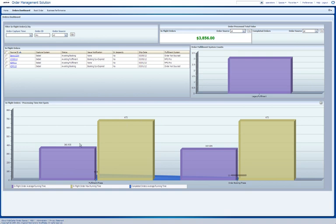On the bottom view here, we're looking at in-flight order processing hotspots. So we see our fulfillment phase and we see our booking phase. So how long are we taking in each of these? This gives us the ability to look at not only the average running time and the max running time, but we also have, for our completed orders, the average running time to see who's taking the longest here.